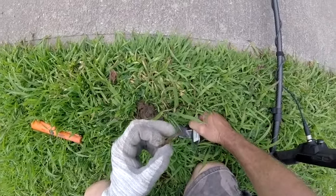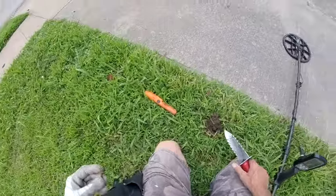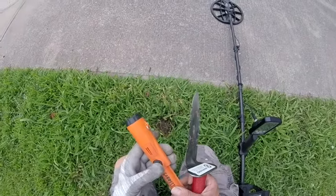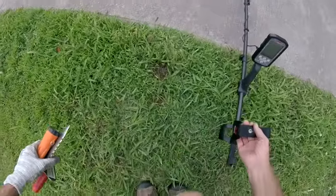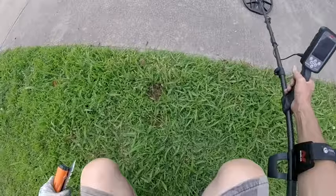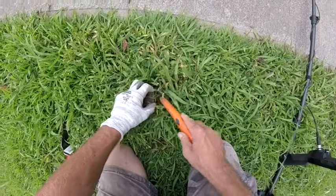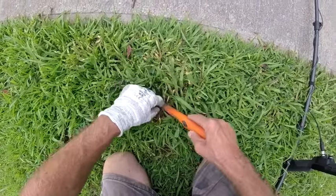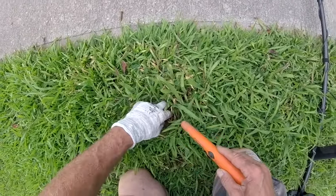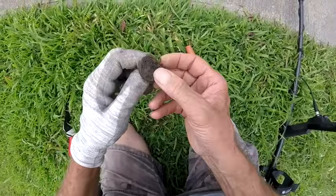Okay, I felt this screw. Now sometimes screws will fool a detector for some reason. So what I'm going to do is go back over it. That's brought the number back up to possibly a quarter range. We're close. Oh, there's another one of those.